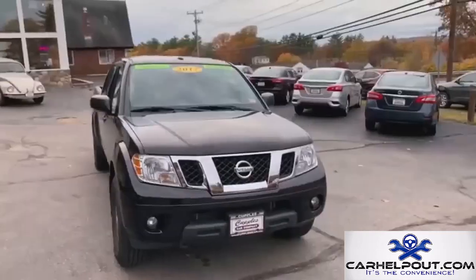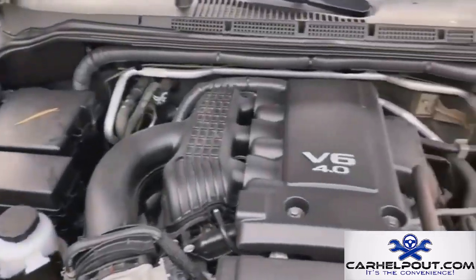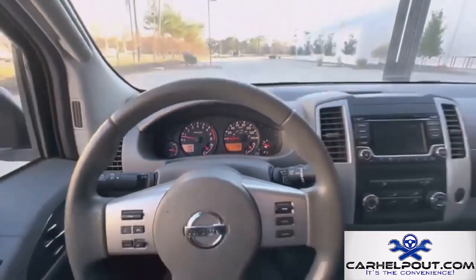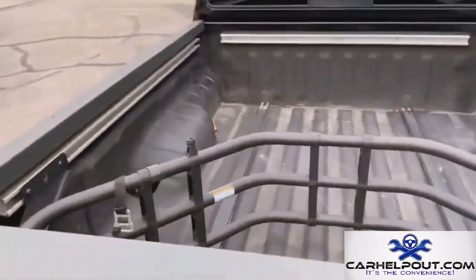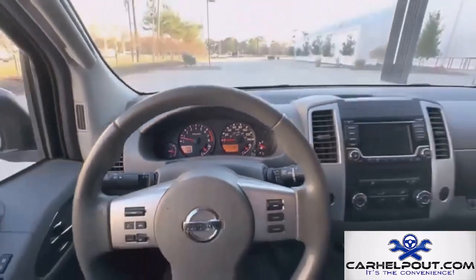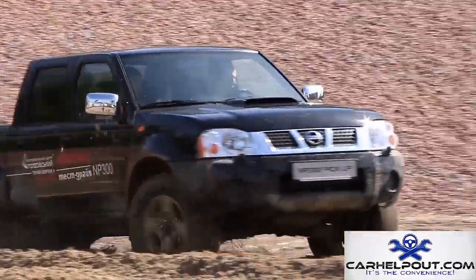Now let's talk about the 2017 Nissan Frontier pickup truck. Perfect for those on a budget but still need a capable and reliable workhorse. Under the hood, you've got a choice between a 2.5-liter four-cylinder or a 4.0-liter V6. The V6 produces 261 horsepower and 281 pound-feet of torque, ideal for serious towing. The Frontier's off-road prowess is impressive with its available four-wheel drive system, high ground clearance, and rugged suspension.